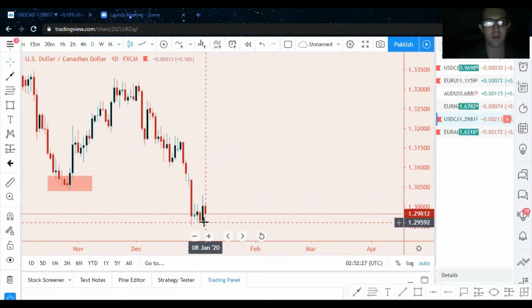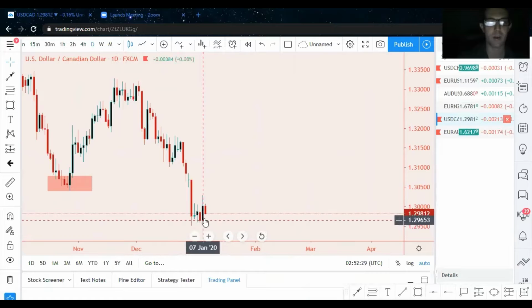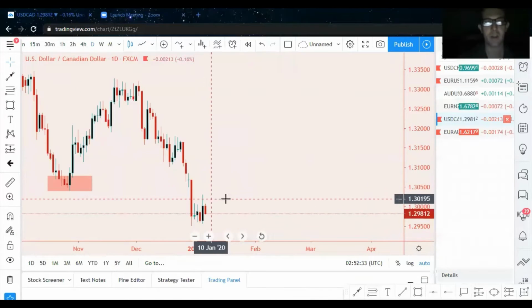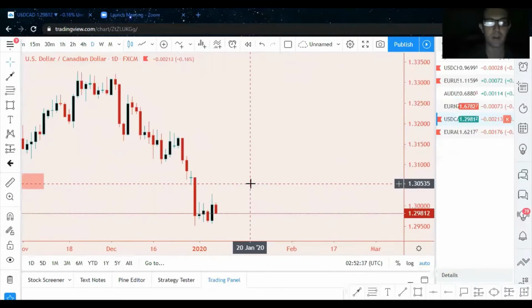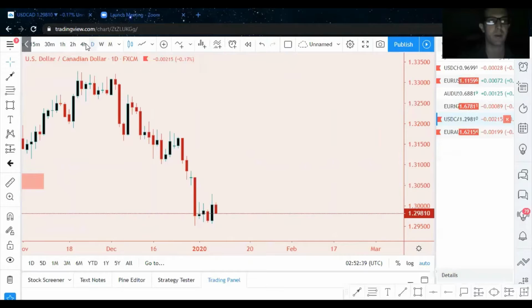Price has stopped, kind of formed this temporary support. We got a big closed bullish engulfing candlestick pattern. A nice wick up. Yes, that does tell us rejection, but at the same time that kind of tells you where price is trying to push.